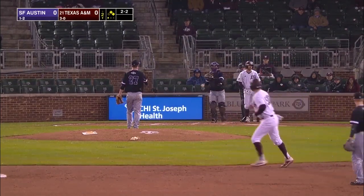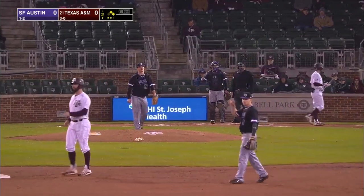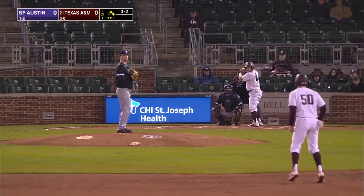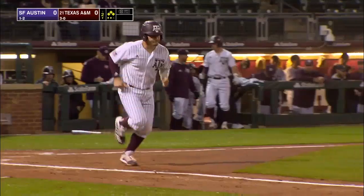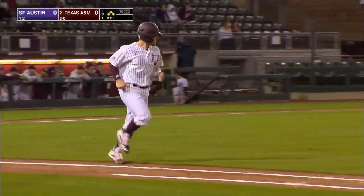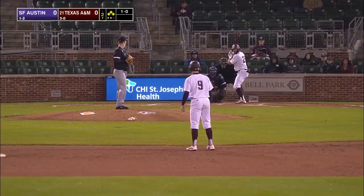I think Rob likes to have a uniform that they can use. How about we turn the wheel one more time? It's in the dirt, loaded with Aggies, two outs, and a big sequence coming early in the ballgame.